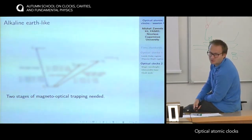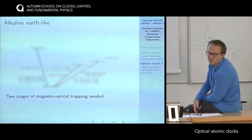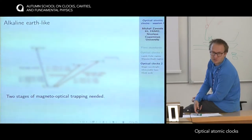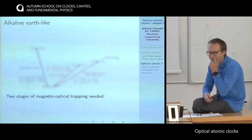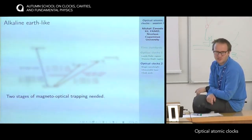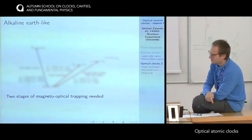That means that you cannot take a diode laser off the shelf for the red mode transition, because an off-the-shelf laser from Optical or from any company has a linewidth of something like 100 kilohertz. Am I right? Yes. Optical technicians tell me I'm right. So you have to narrow it somehow, for example with an optical cavity, down to this 1 kilohertz, and then you can use it as a cooling laser for the mode.